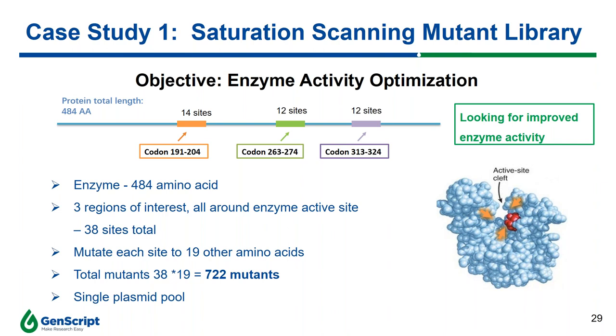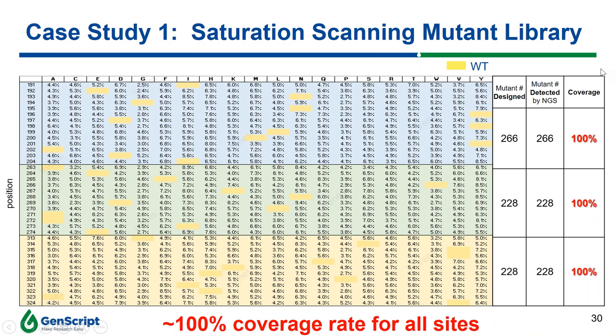Here is the NGS data. Let me put my spotlight on it. The client has three regions of interest, highlighted in three different colors, and this is how many mutants are expected. Our NGS data shows 100% coverage for mutated species for all of the different regions.